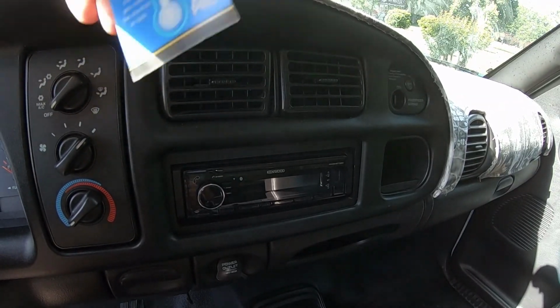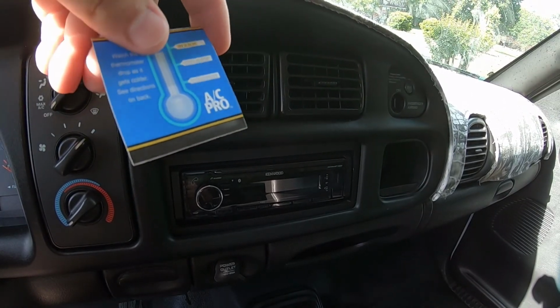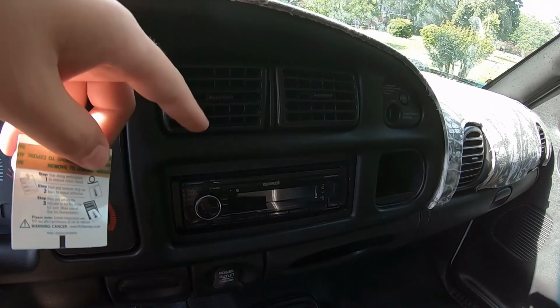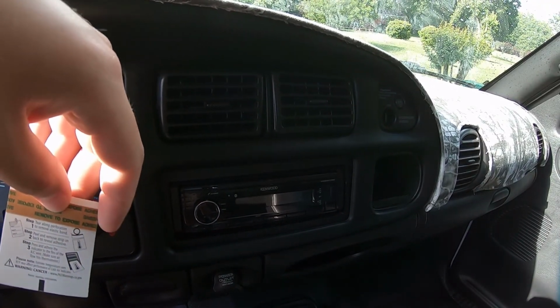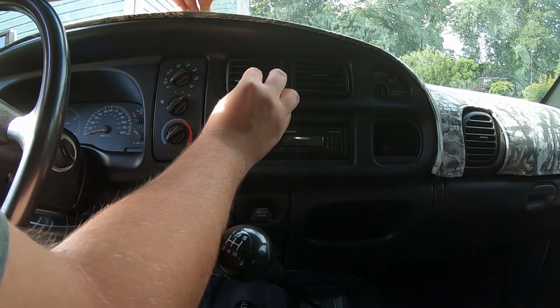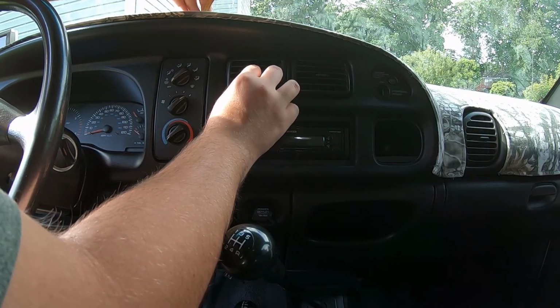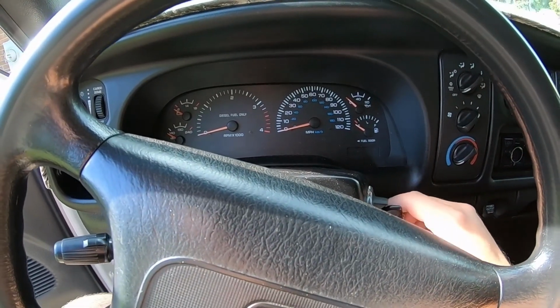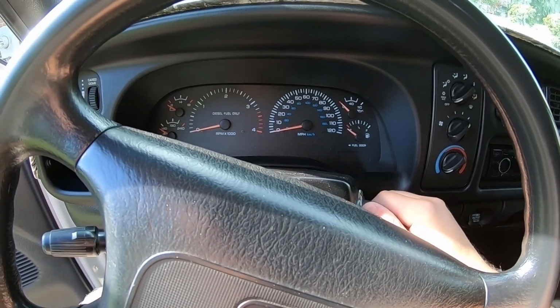So with this temperature thing that's supposed to, I guess, measure how cold the air is somehow, I guess it turns colors, they want you to take this adhesive strip off the back and mount it onto the AC vent. So let's do that. Okay, now all we've got to do is crank this thing up and turn the AC on and measure and see where we're at.